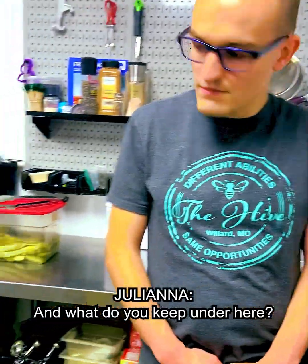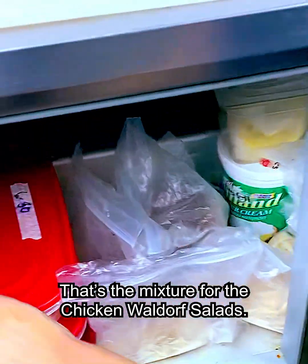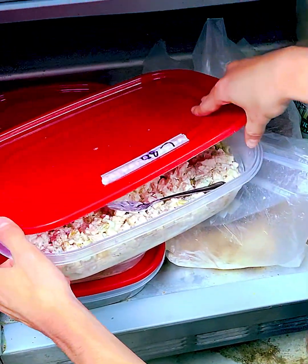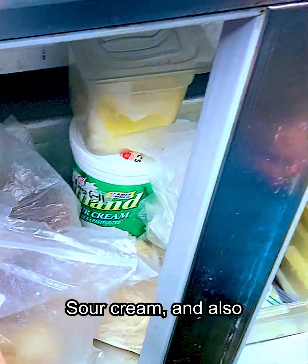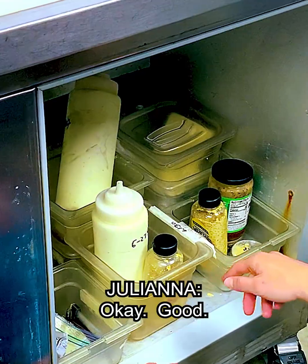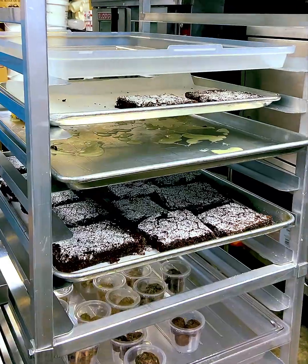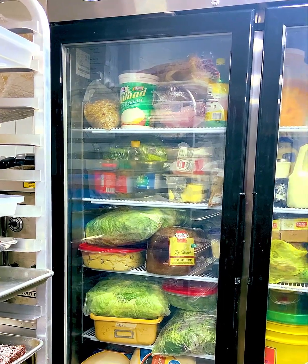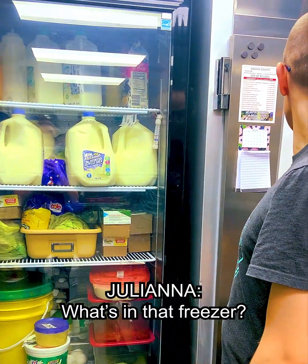And what do you keep under here? I think additional ingredients, like that's the mixture for the chicken Waldorf salad. Okay, so this is like extra stuff? Yeah, something like that, but sour cream and also some dressings. Sweet treats, ready to be stored out on the counter. And behind me is the refrigerator where we store our food products and ingredients. What's in that freezer?